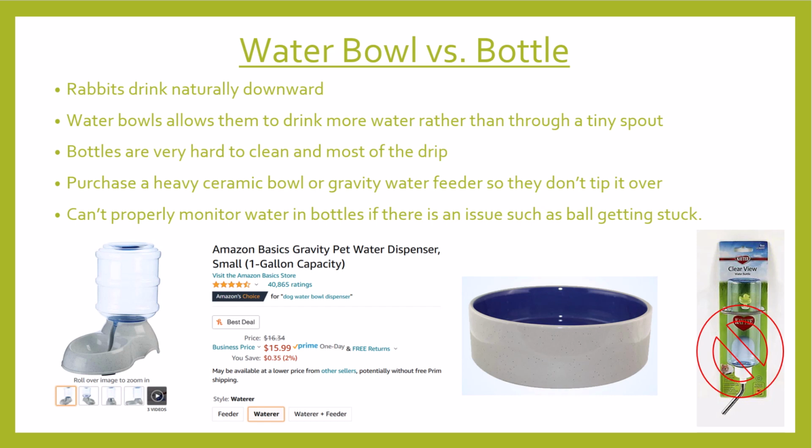They are dangerous because they have to put effort to get the water out of that hole, and they might not get enough to cause dehydration, which can be fatal. And since it's hard to clean, they can build up a lot of bacteria. Rabbits drink as much as a medium-sized dog, so you can go with the half-gallon gravity water feeder if that's easier. We refill the 1 gallon twice a week, depending on the bunny.